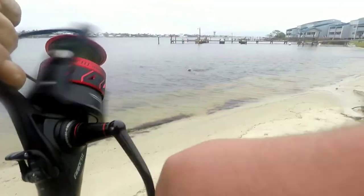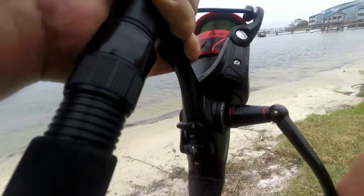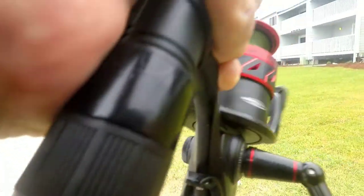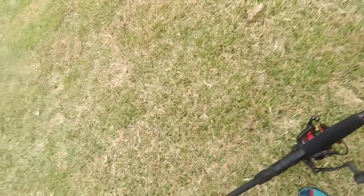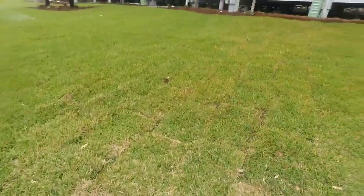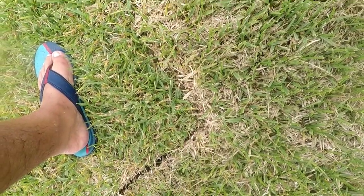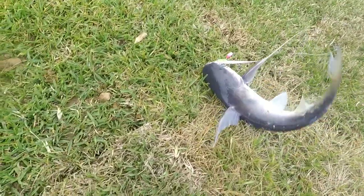Oh, it's a red. It's a red. No, it's a catfish. I thought it was a red. It's a sail cat. I was like, oh, it's a little slot red. Eating it on the half shell tonight. That catfish got it right there. It's a nice little eater-sized catfish. I'm not eating them today. But that's a decent sized sail cat.